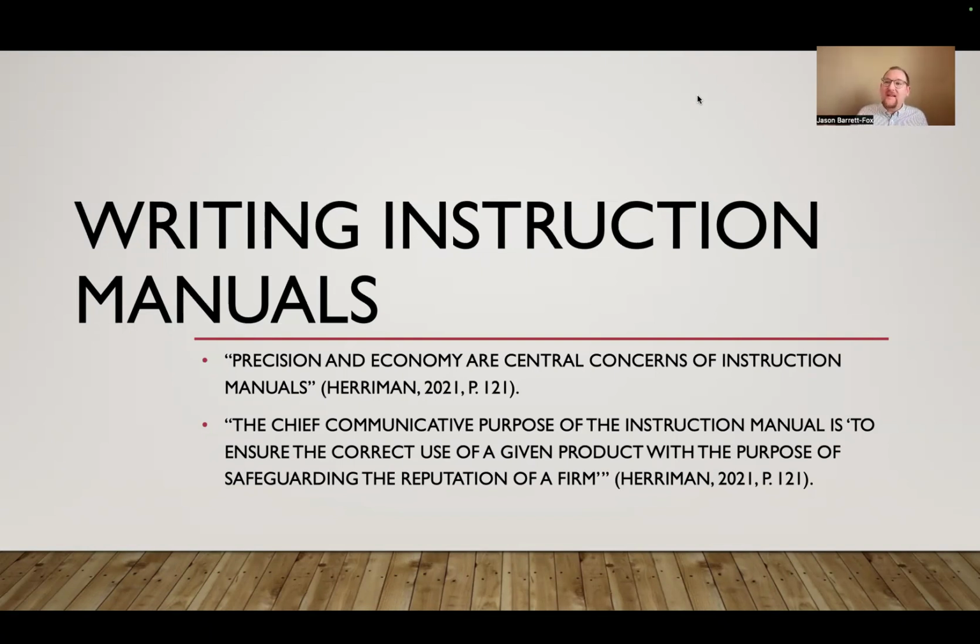Another wonderful technical writing genre: writing instruction manuals or sets of instructions. I'll start by saying that in some ways this is a deceptively simple looking genre. It doesn't appear to be rhetorically subtle or sophisticated, but that's actually not the case.